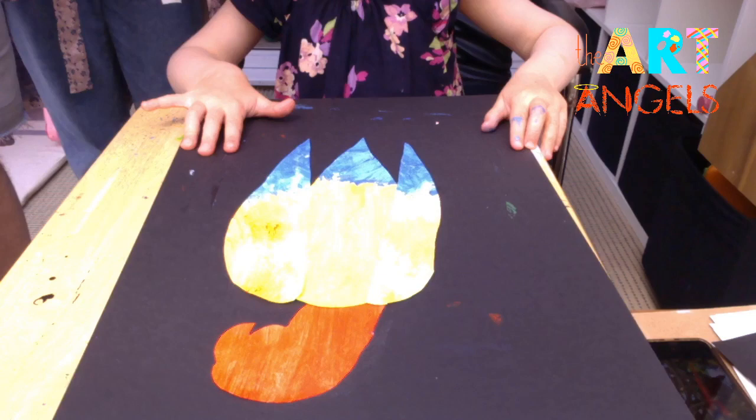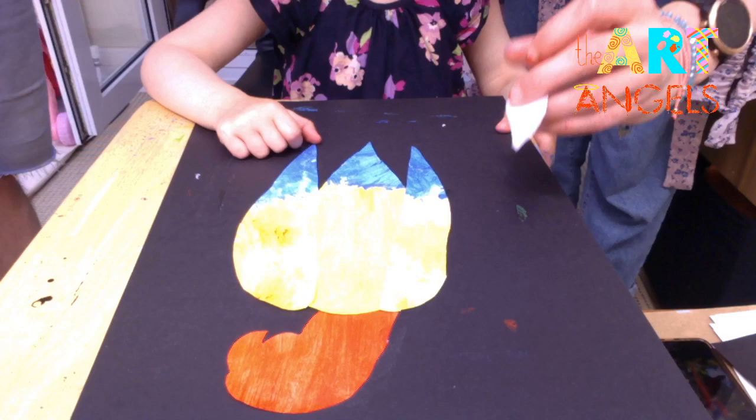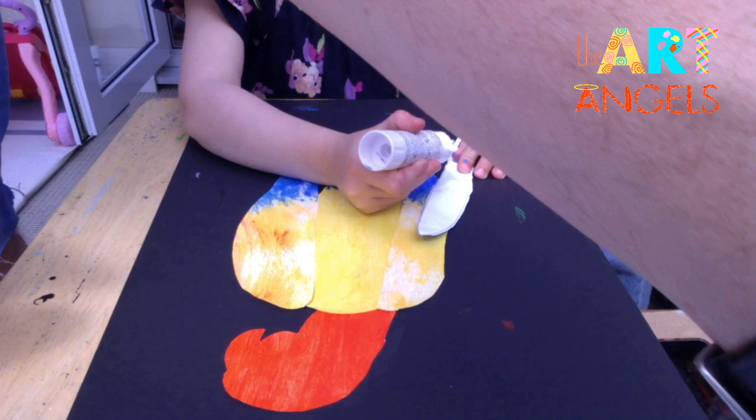Sophie, where is the tail? Yeah, here it is. Would you like to put some glue? Yes, glue. That's okay, it's working, but it's not showing. Oh, interesting. Is this something with connection? I don't know. No, it's not.